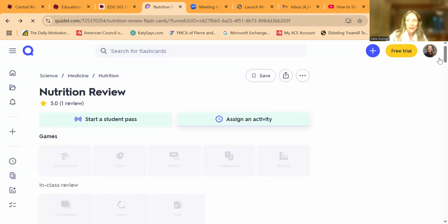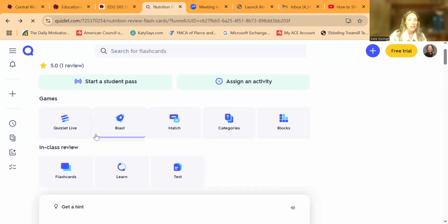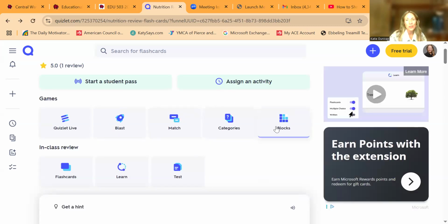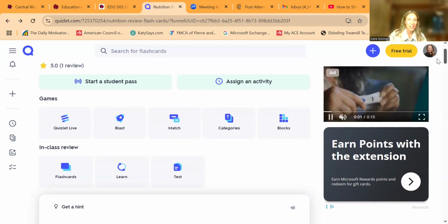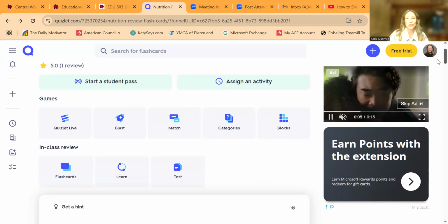Some other things, my Wi-Fi is a little slow this evening. There's some other games that students can play individually, like this game here, Blast, a matching game, categories or blocks, which is kind of like Tetris. But that gets into that gamification, that dopamine rush of getting into a game and wanting to win. But fusing that with learning some key nutrition terms.